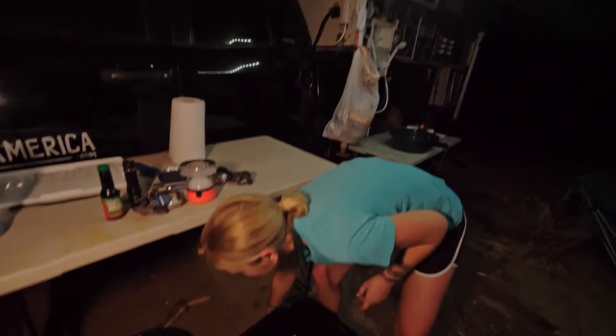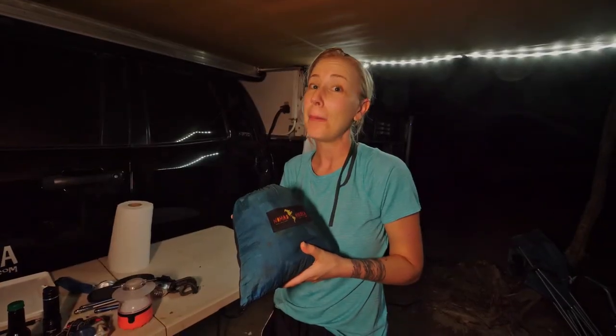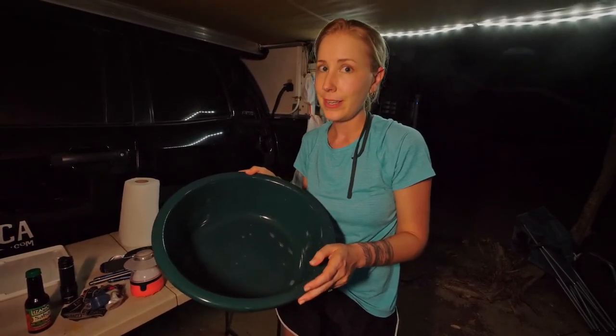And also, a hammock. They provide you a hammock because they know what they want you to do in Costa Rica. Pura vida. It also came with a lighter for your stove, and this was nice and easy to use. And it also comes with a wash basin, so you'll be able to wash all of your dishes, rinse your feet off before you climb up in the tent. They equip you to get out there and have a good time.